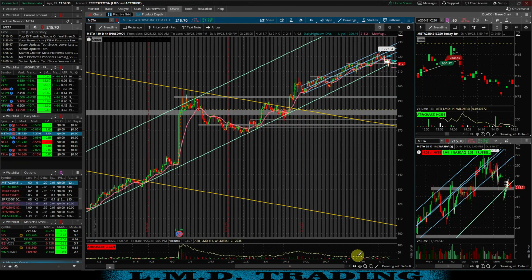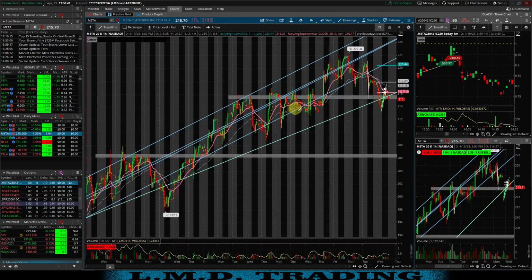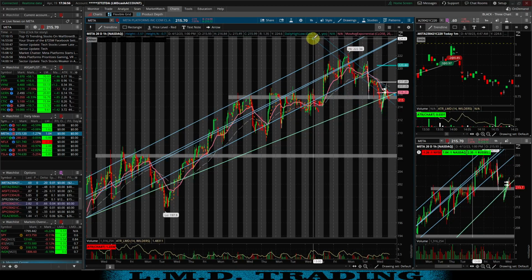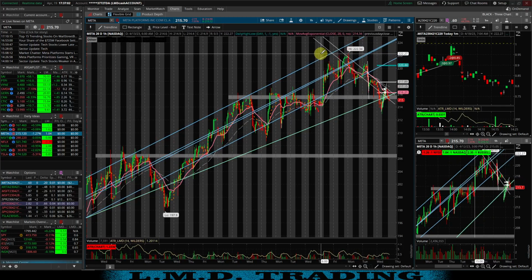Nah, I guess it was still in an uptrend. This may not have been the one. I thought it was one that showed me a different picture on the higher time frame. But yeah, here it is on the hourly. We're in that down channel.